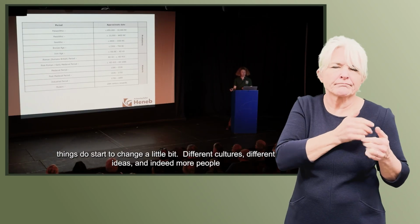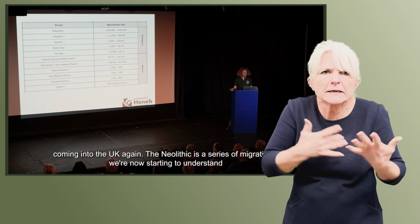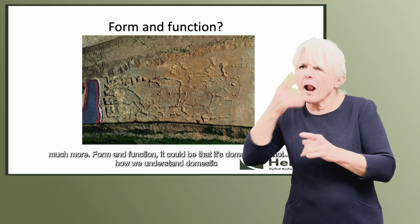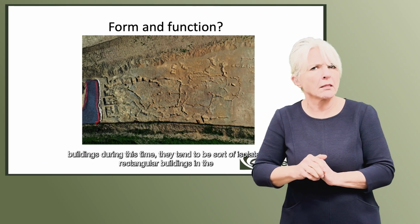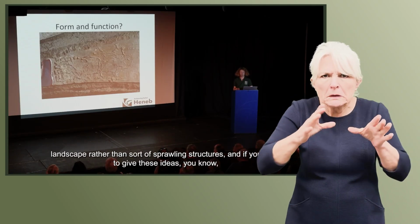Different cultures, different ideas, and indeed more people coming into the UK again. The Neolithic is a series of migrations we're now starting to understand much more. Form and function, it could be that it's domestic. It's not how we understand domestic buildings during this time. They tend to be isolated rectangular buildings in the landscape rather than sprawling structures.